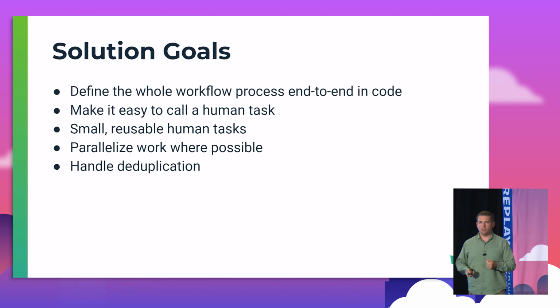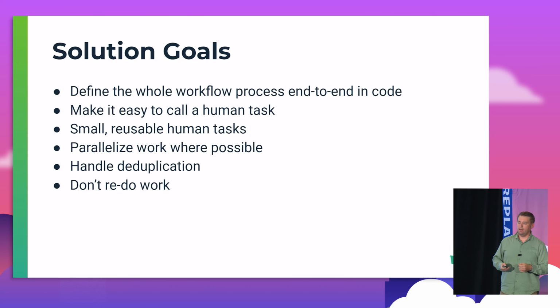Handle deduplication. This is huge for us. When we get new work we need to do, we'll call it a triggering event internally, and often the same triggering event will result in us building several different products for a single client that share some, but not all, of the work. And so deduplicating work to be done and not redoing it were big goals for us.